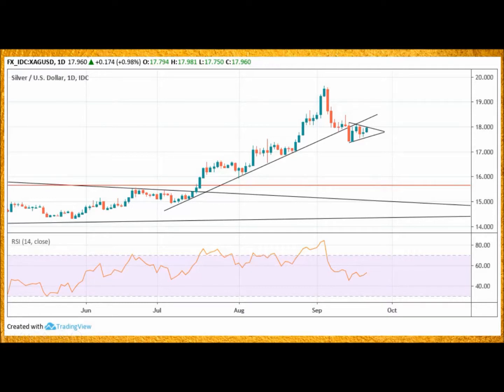And how low can we go? Well, we can see that we've got some support here at the $17 and the $16.5 region. If it goes lower than that, we'll be looking at the 15.5 region, which is that very strong area of support and resistance that we've been seeing over many years.